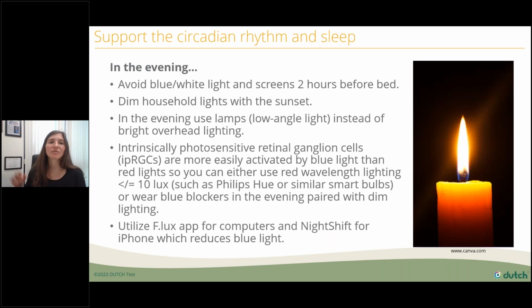And dim the lights with the sunset. Our intrinsically photosensitive retinal ganglion cells in our eyes are more easily activated by blue light than red light. And they're more activated by lights up high than lights down low. So 1 to 2 hours before bed or with the sunset, try not to turn on those overhead lights.